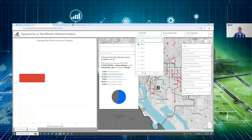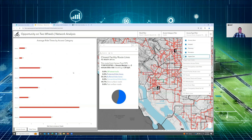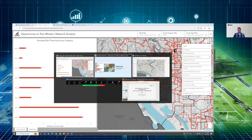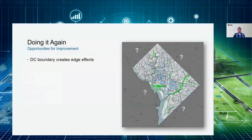We want to turn on all of our wards. We'll select all there. We'll select, let's see, all of these. And then we can get relative ride times or average ride times for all of our health-related locations for all of our wards. And so this is the inverse of the other score map, in that lower ride times is better, longer ride times worse. So a nice way to navigate, a very simple example of a dashboard there. But a good way to navigate dense data sets where you have all this information and you need to be able to flip through it in an easy way.